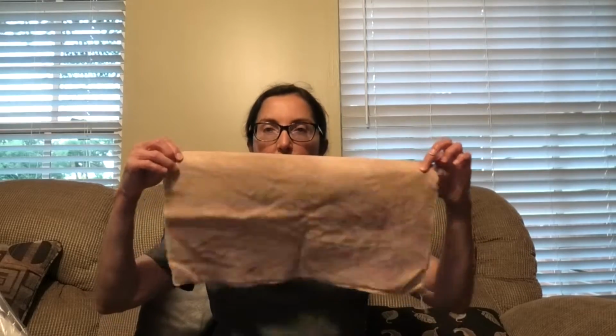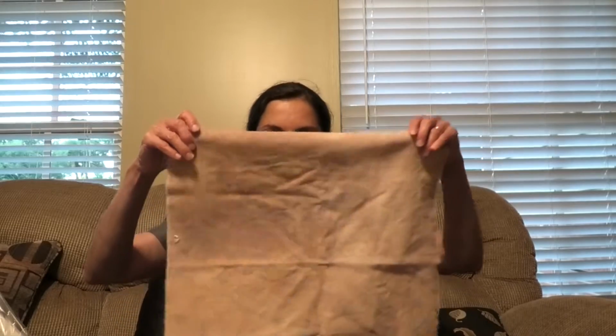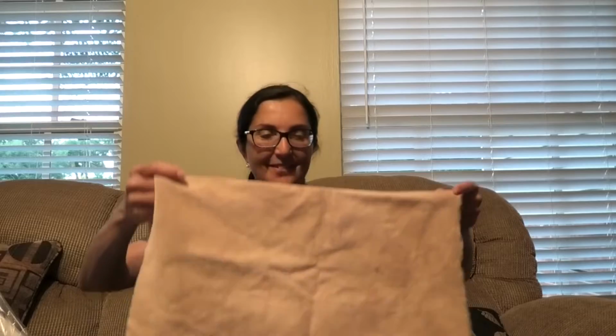I had spilled something on this, so I accidentally threw it in the washing machine. My husband thought it was like a dish rag and he threw it in there. But anyway, it came out fine, just to let you know.